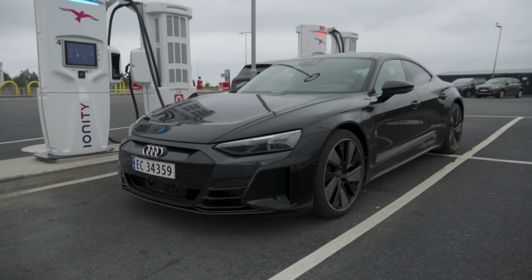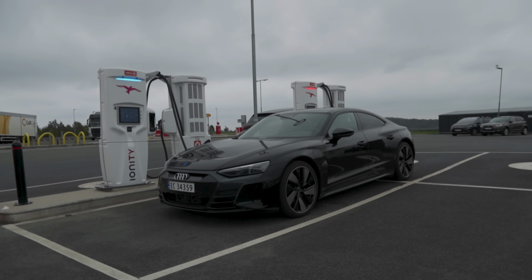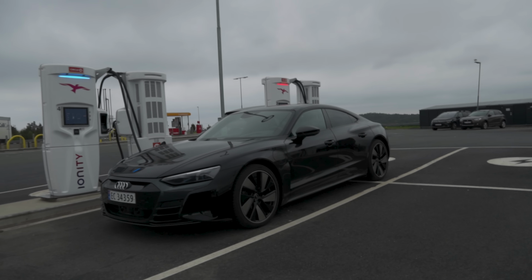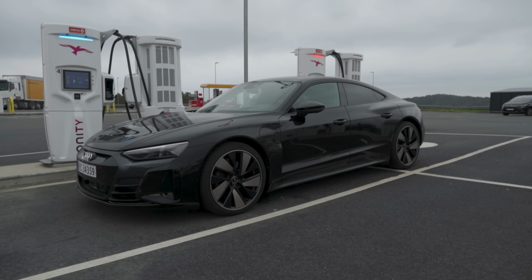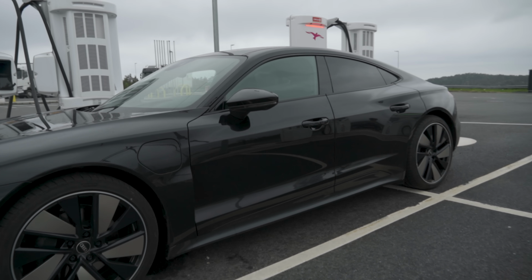So I mean, that efficiency, this car with four-wheel drive, and it's quite a big car. The footprint is quite long, it's quite wide, even though it's low. Yeah, that is pretty darn impressive. Okay, guys, so I'll catch up with you guys when we get back to Sandvika.